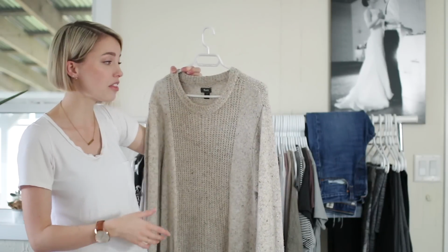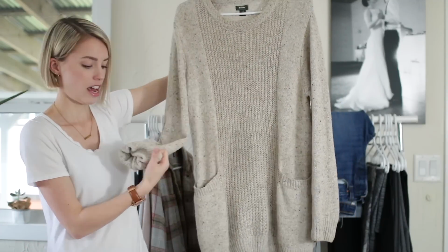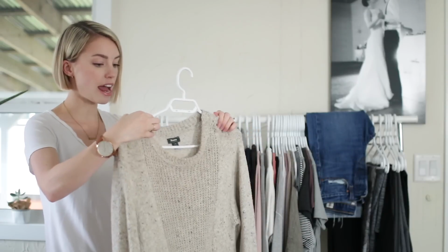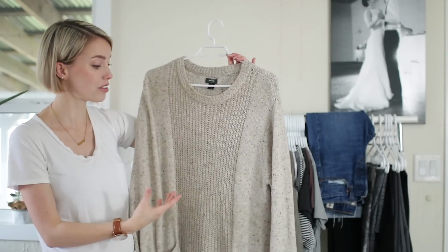I could wear leggings with it and it would cover my bum, and I wore this all my pregnancies religiously. I usually cuff the sleeves, and this was such a beautiful piece for me, and I am going to let it go. I think I'm going to give it to my sister. I think she'd really enjoy this sweater.